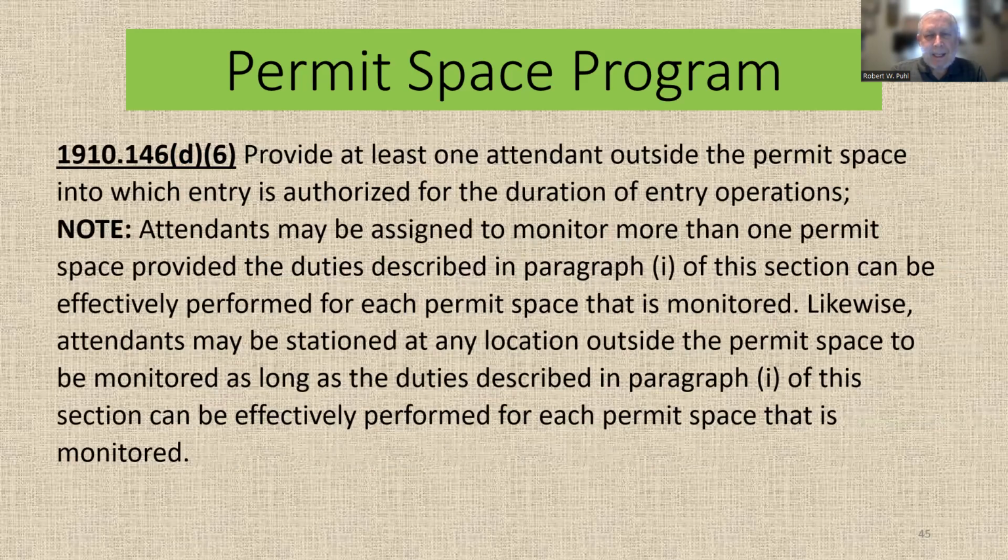Provide at least one attendant outside the permit space in which entry is authorized for the duration of entry operations. The attendant is an important person in this. Note, attendants may be assigned to monitor more than one permit space, provided the duties described in paragraph I of this section can be effectively performed for each permit space that is monitored. Likewise, attendants may be stationed at any location outside the permit space to be monitored, as long as the duties prescribed in paragraph I of this section can be effectively performed for each permit space that is monitored.